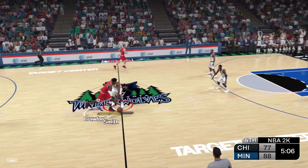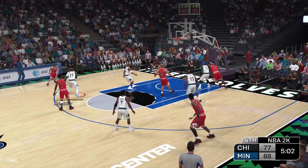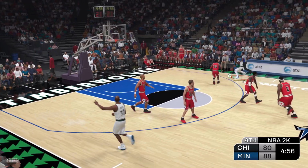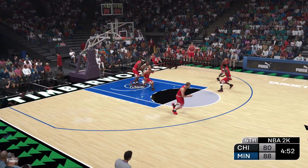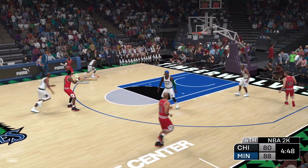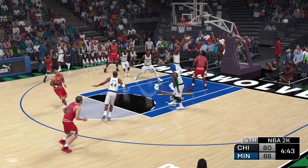And so Crawford will bring it up for Chicago. They trail by 11. From the arc, sinks the three-pointer. Crawford's got a couple of three-pointers now in the 4th for Chicago. Another bomb for him right now. His three-point shooting might be the key to cutting that lead. I don't think there's any question about it. As long as he keeps knocking them down, they might as well keep going back to the well. No reason to let it run dry.